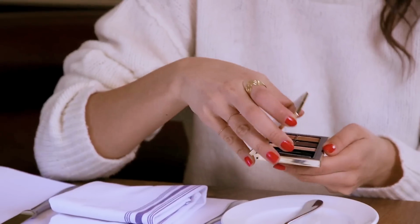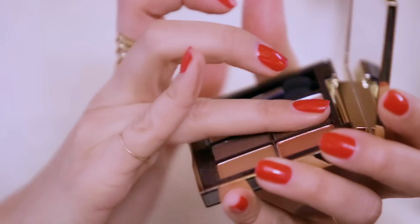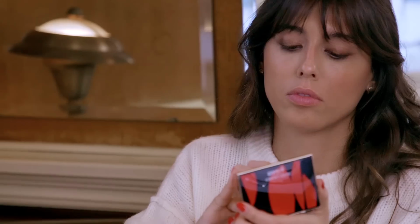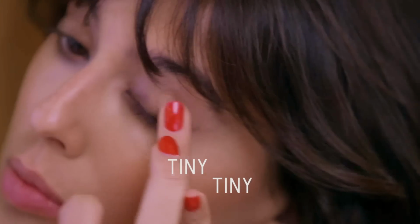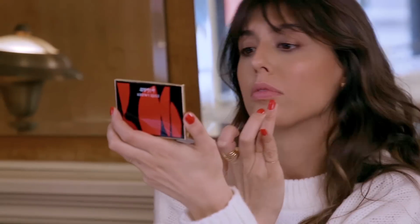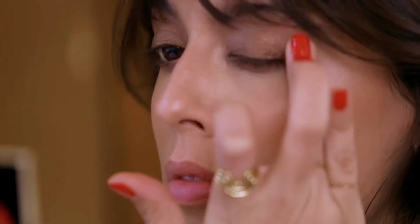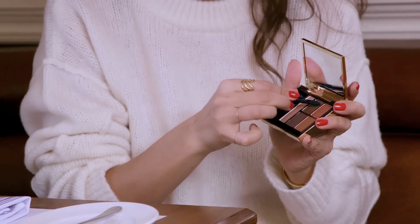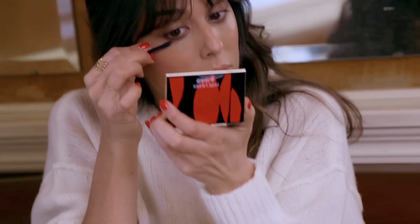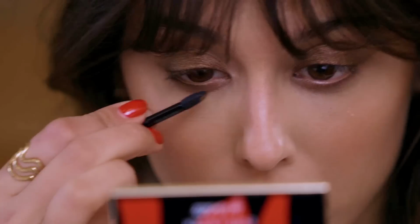For eyeshadow, it's simple. I'm gonna go with this beautiful color that I don't really know how to describe in English, but it's like ocre, taupe, with some tiny pink glitter in it. For me, it's very important that in every nude color I inject apricot or pink to keep the freshness of the complexion. I'm using it all over my eyelid without thinking about it too much.